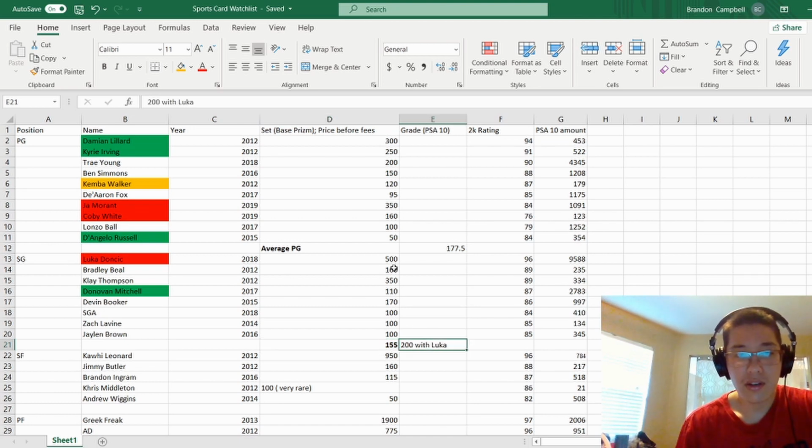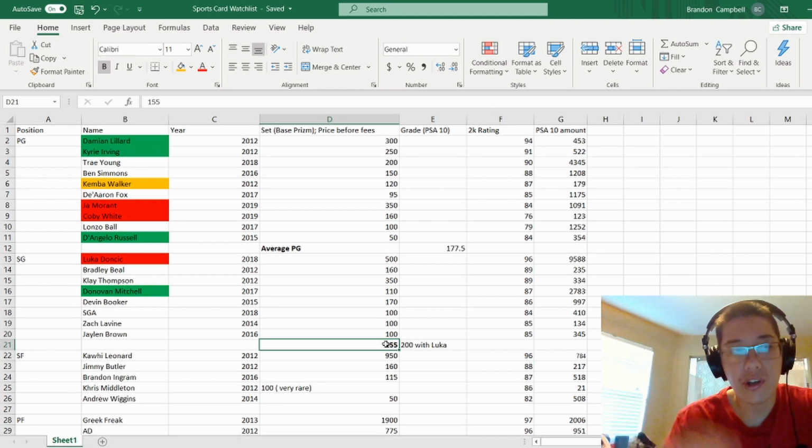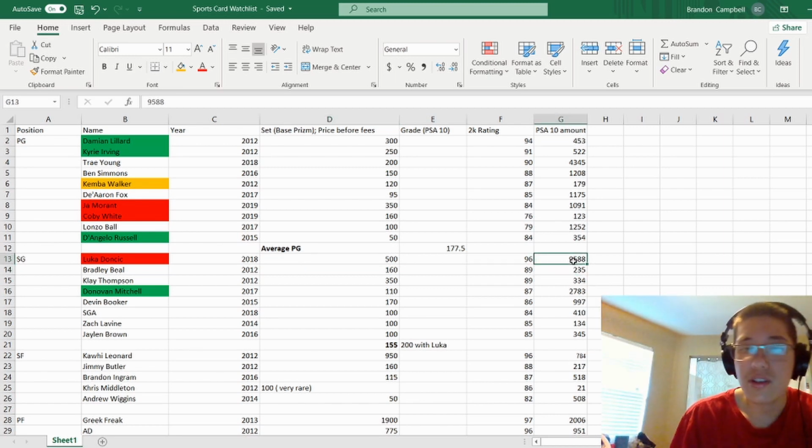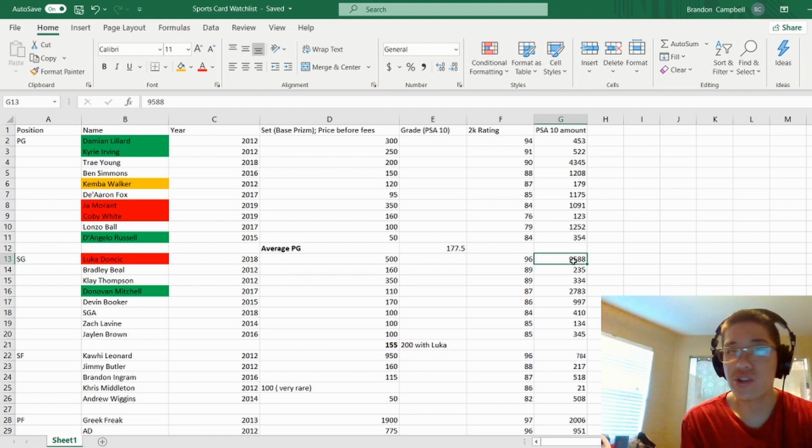So I'm saying the average is 150 for a shooting guard. For Luka, I've got to pay 3 times as much for a premium. And there are 10,000 Lukas, so there's not a supply advantage. I'm out.